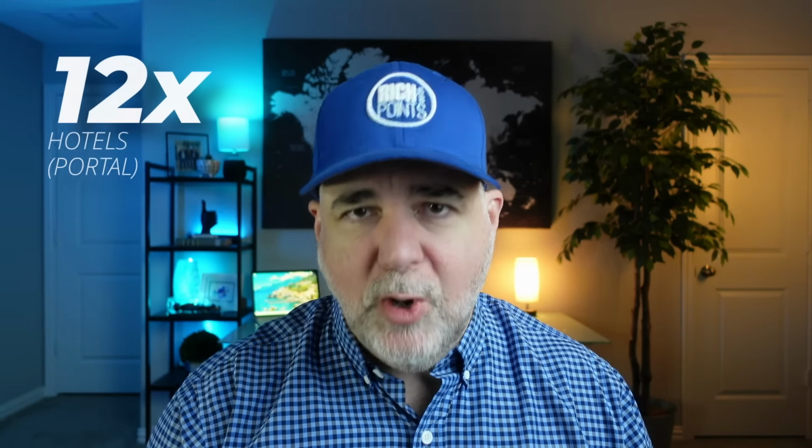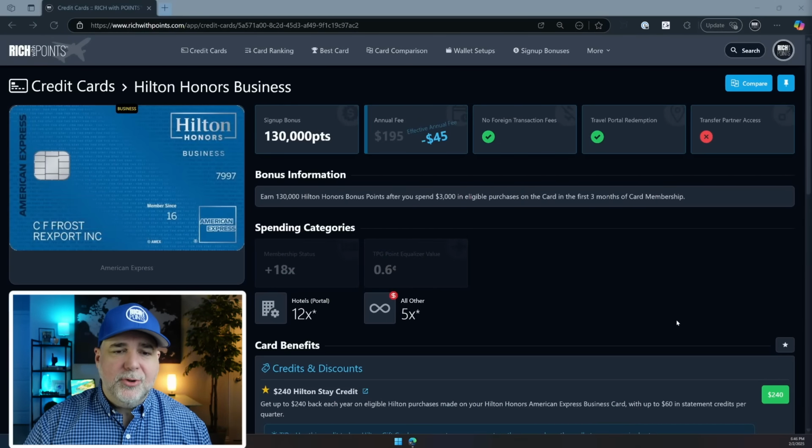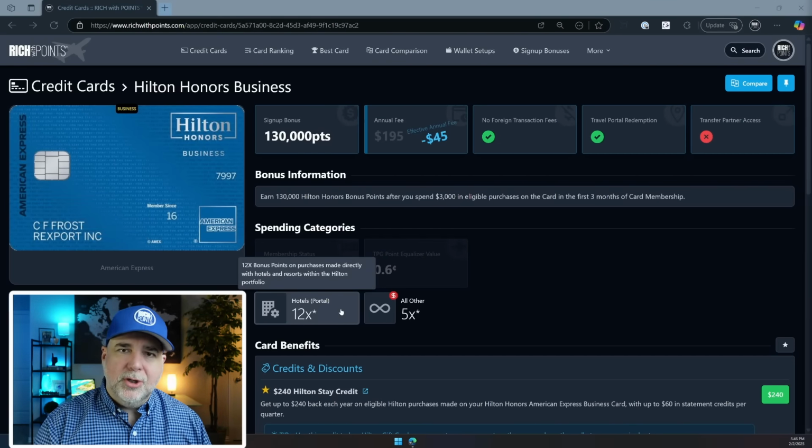As for spending categories, the advertised earnings on the Hilton properties when you use this card are 12x. It's going to be more than that. We'll cover that here in a second. And then you get 5x on all other purchases. So now just diving in a little deeper on the spending categories. Like I mentioned, you're earning 12x when you book hotels either in the portal or at the front desk.